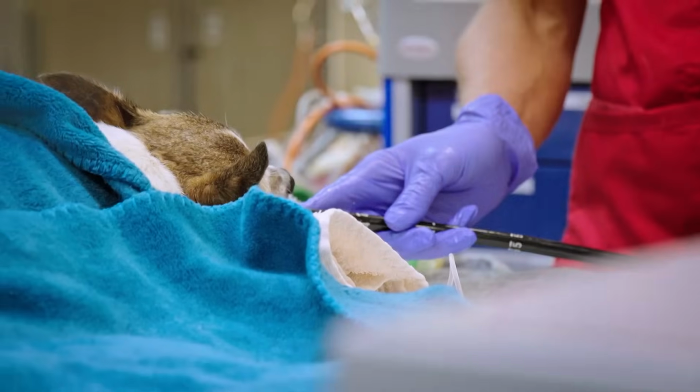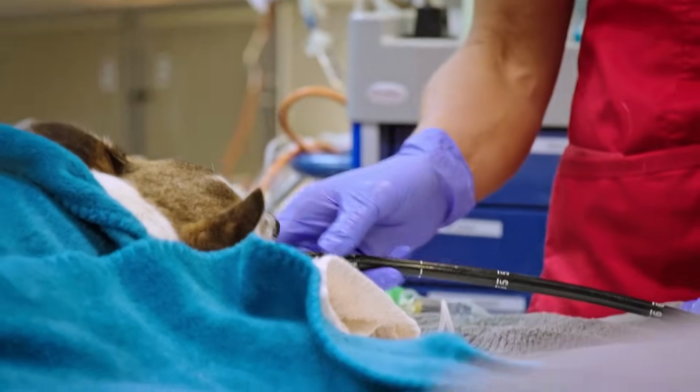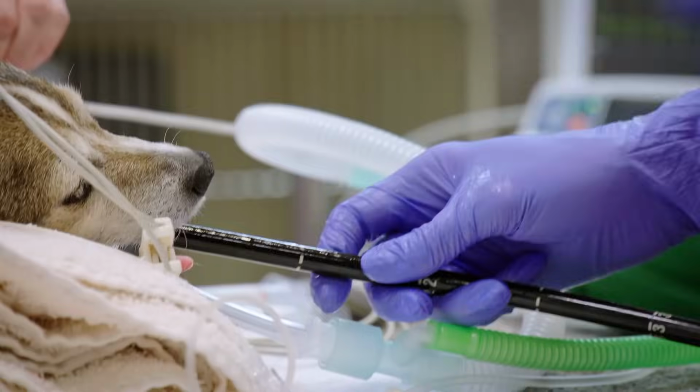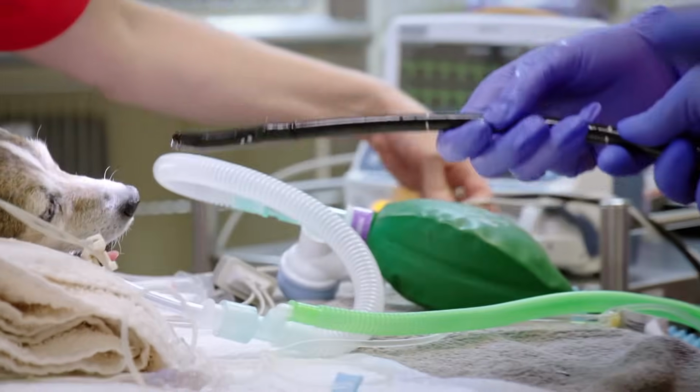Okay. Whoa. Oh, wow. Yeah, that's ulcerated. That would be so painful. Yeah. The ulceration is due to having a large object, the bone, stuck in her throat for a long time. It's no wonder the little dog has been gagging and struggling to breathe.